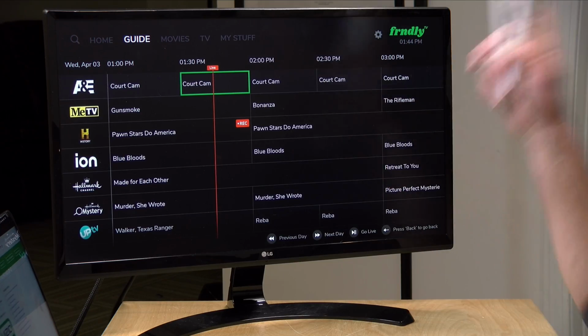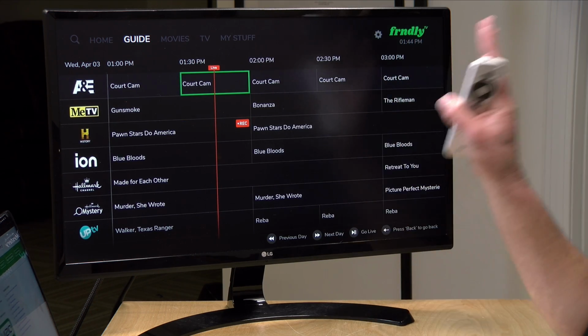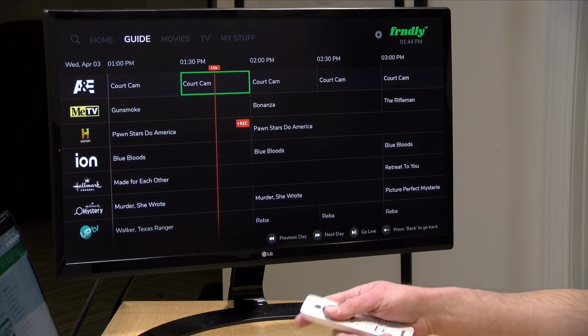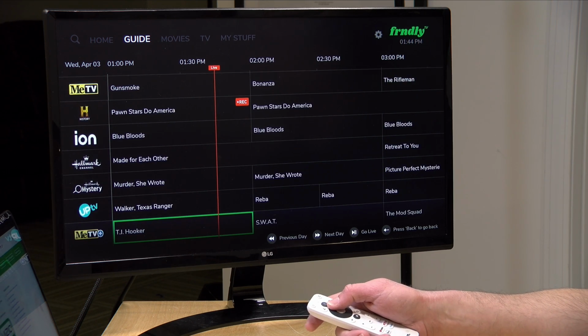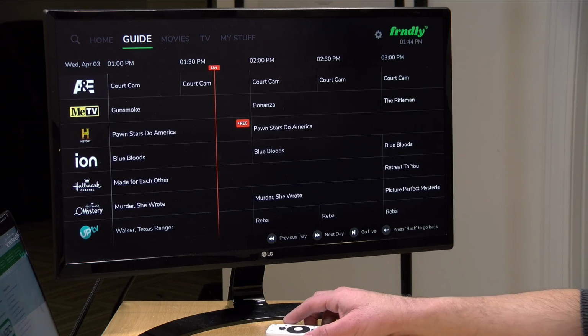One we haven't looked at yet is called Frndly, which is going to be the subject of today's review. This is probably the most bare bones, but also the least expensive one that I have looked at so far, and it gets you a number of channels that you might want to have to fill in the gaps if you are cutting your cable television service.